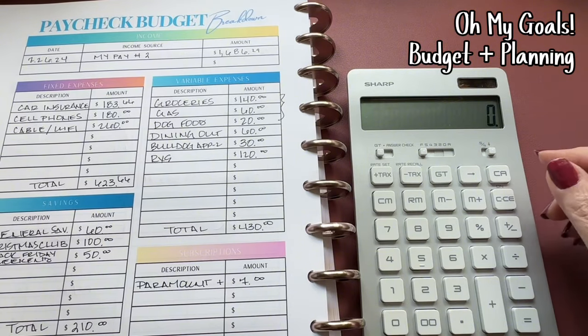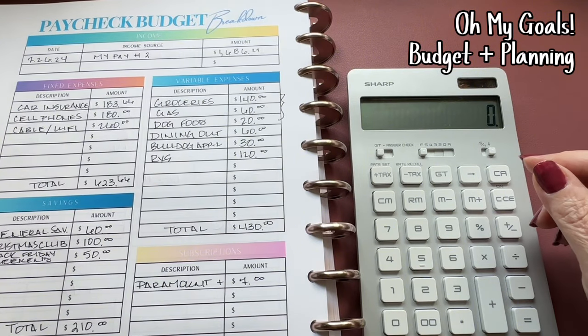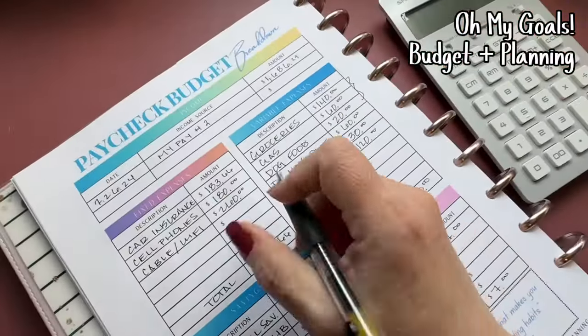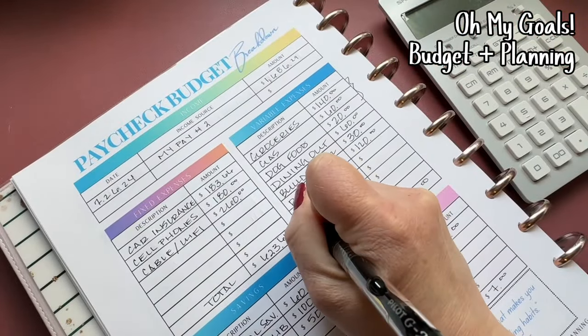This is pathetic. Okay, so we had a very expensive visit with Stella, and that was her vet visit. Her vet was $395, and I still think I have enough. Oh my gosh. Okay, so I'm going to write that down.